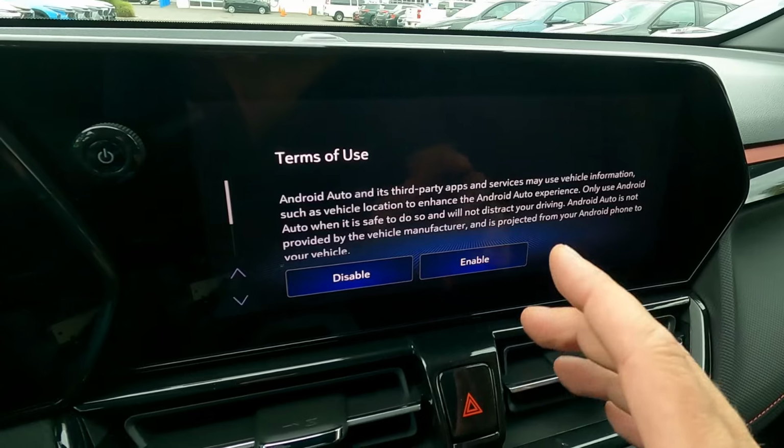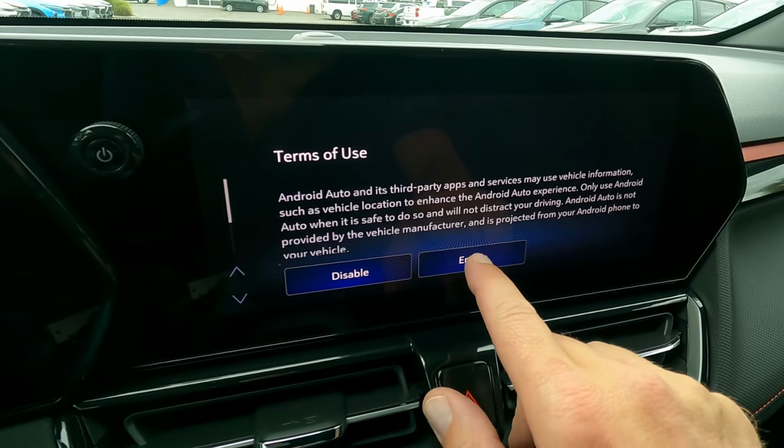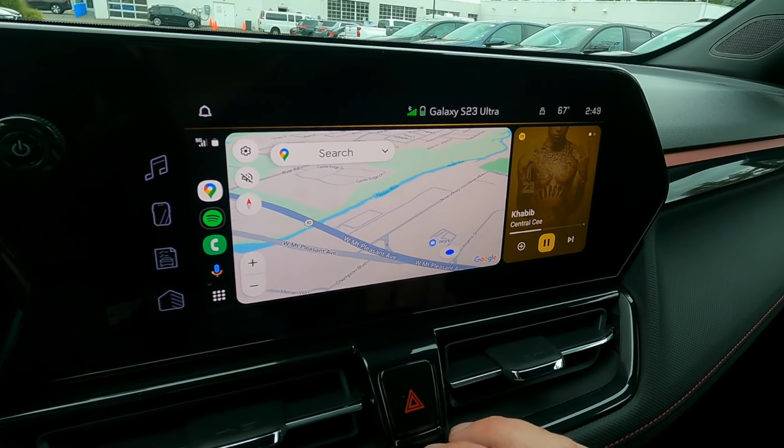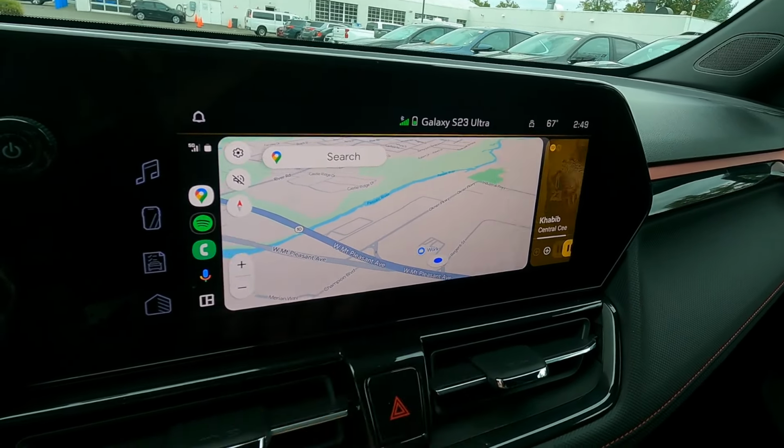Once you pair it, a lot of times you'll have a third-party app terms of use message come up because we're going to be using Android Auto. So I'm going to say enable. And then it's going to connect wirelessly for Android Auto and Apple CarPlay. There's also going to be a couple messages on your phone asking if you want contacts to pair and message notifications, things like that. And then once you do that, you'll notice you have a split screen between music and nav. You can press the nav icon here and make nav full screen.